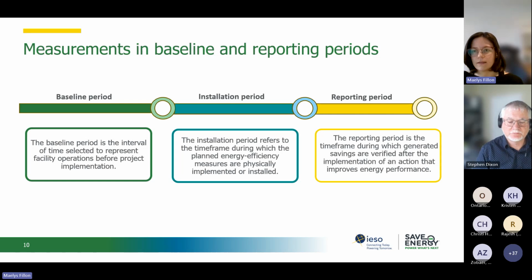And finally, the one that is going to interest us, because this is when we can calculate energy savings, is our reporting period. So the reporting period is once the measure is fully installed and fully operational, and it is delivering the savings that we are supposed to see. So we start looking at that period, comparing it to the baseline period, making sure that nothing else has changed outside of our measure implementation. And if something has changed, then we want to do some form of adjustment.